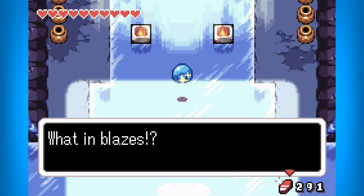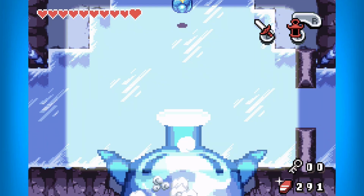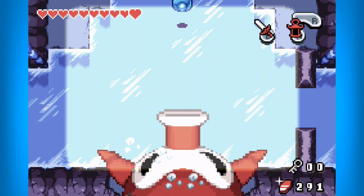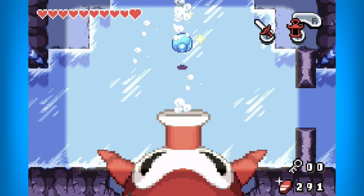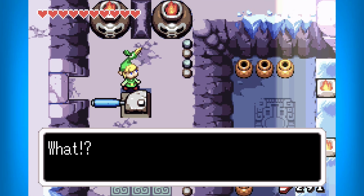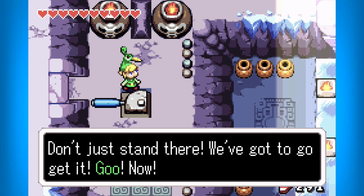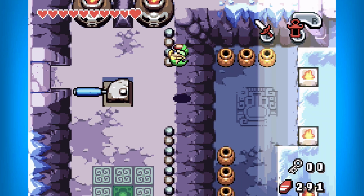A lot of trouble. What in the blazes? We could use some blazes right now. What? It wasn't a statue? That's an Octorok? Wow! Stupid Octorok. Okay.